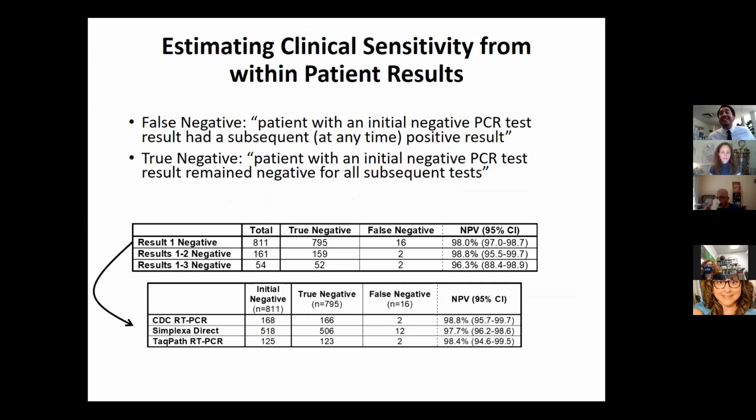So the way that we look at this is by repeat testing. And so what I mean is that a patient shows up, gets a nasopharyngeal swab, and we release a negative result. And then for whatever reason, they're tested again. If the first one is negative and the second one is negative, true negative. But if the first one is negative and the second one is positive, we're arguing that first one was a false negative, right? So in that setting, that's our real measure of clinical sensitivity.